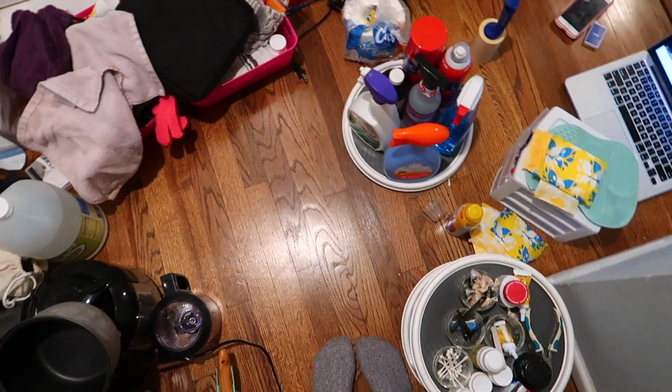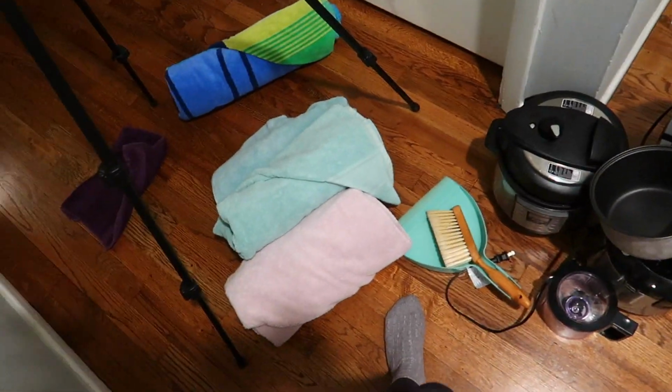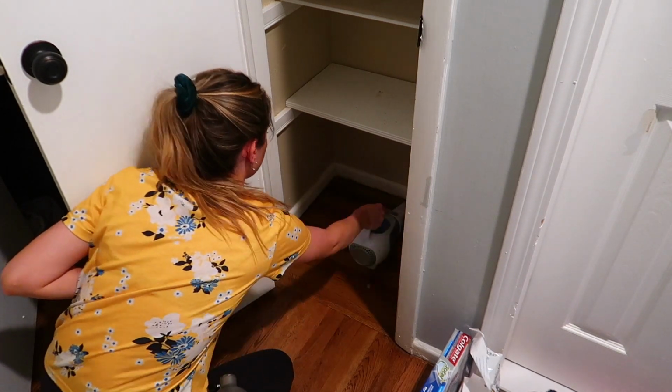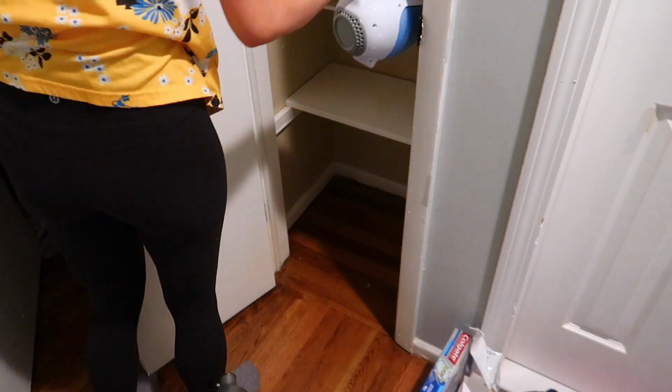Okay, so we now have everything all laid out. Gosh darn it, there's a lot of things. Towels. And the first thing that we're gonna do, you could probably guess, is clean out all of these. And then of course the next step is to completely clean out the space so that there's no dust or spills or anything like that. So I started off with my handy dandy mini vacuum, which I said I love.